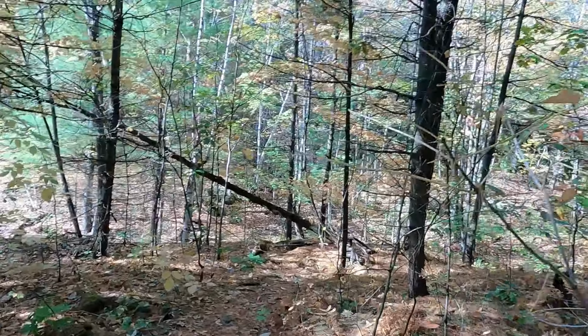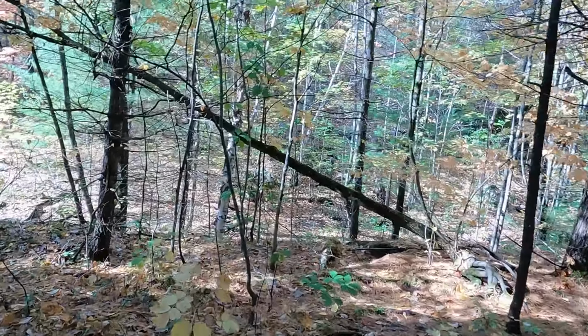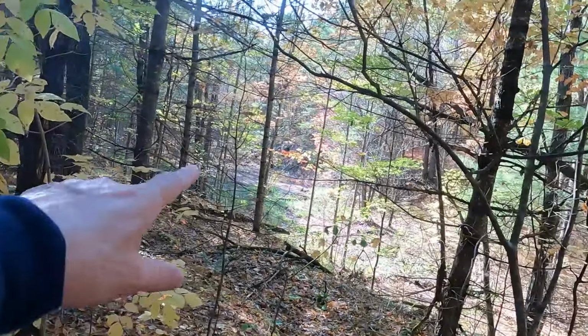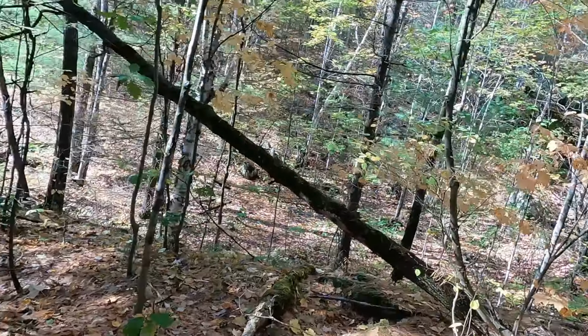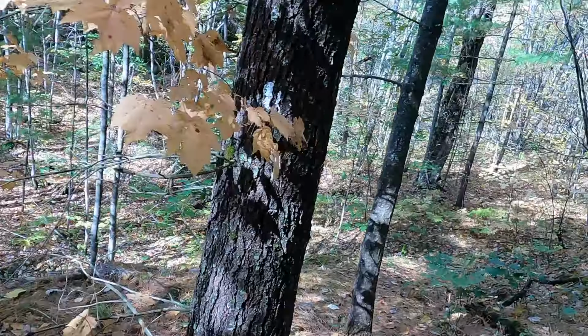Well, he loved these walks. Okay, look down here, see that? Bit of a beaver pond down there. What we have is, look at that.